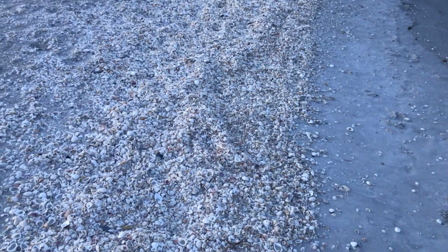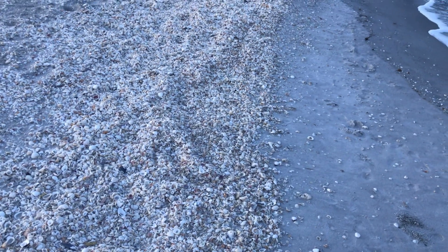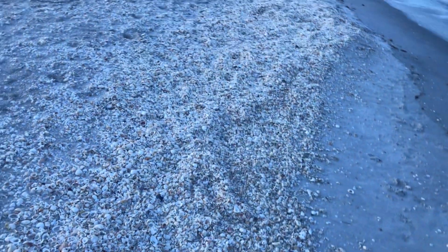This is a shell pile. Pretty sure this is the shell pile I looked at yesterday, so I'm just going to do a quick walkthrough.